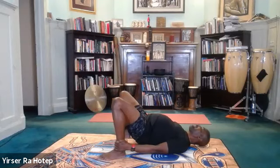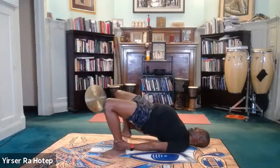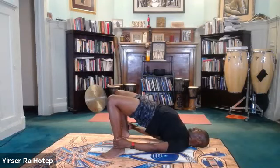Breathe in and begin to lift your lower back, lift your middle back, and as you exhale, squeeze your shoulder blades together and push your pelvis upward. And breathe in, slowly breathe out. Breathe in, slowly breathe out. Breathe in.